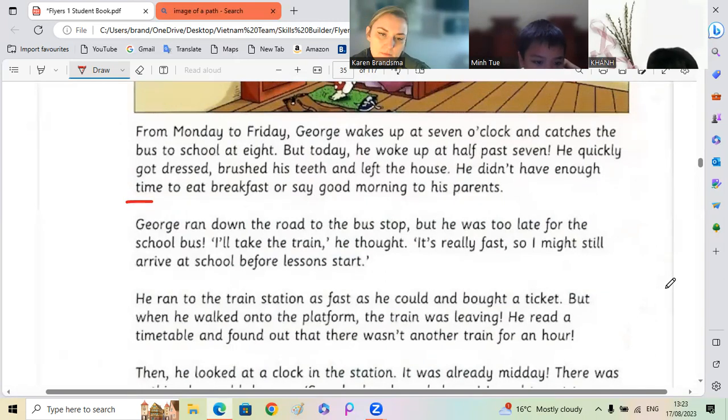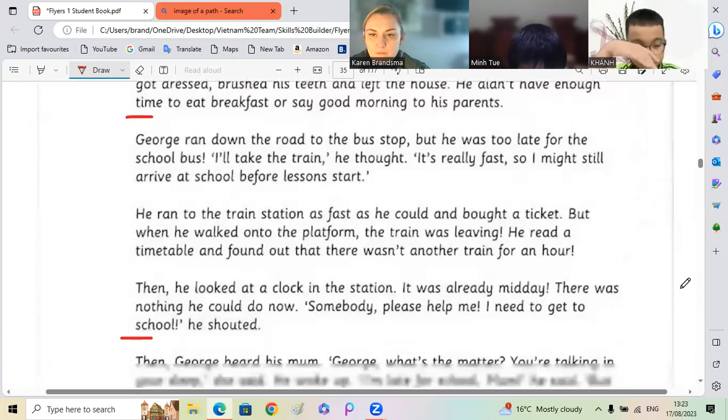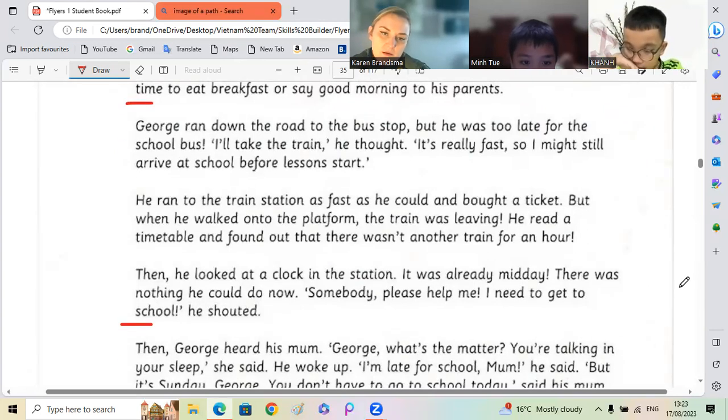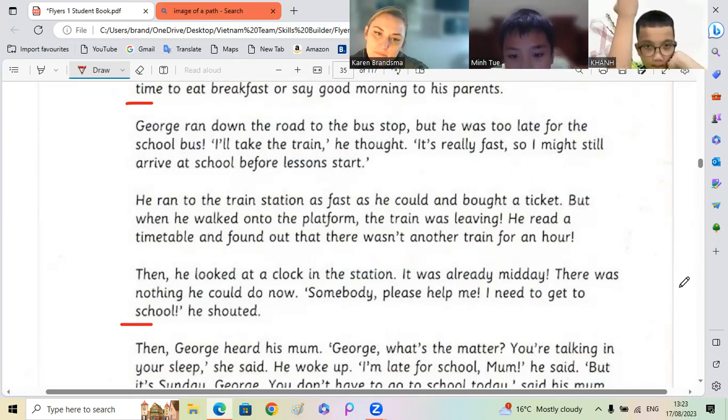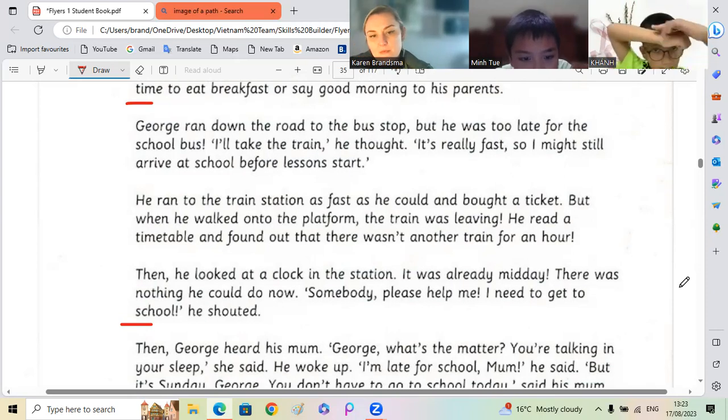He ran to the train station as fast as he could and bought a ticket. But when he walked onto the platform, the train was leaving. He read the timetable and found out that there wasn't another train for an hour. Then he looked at a clock in the station. It was really late. There was nothing he could do now. "Somebody, please help me. I need to get to school," he shouted.